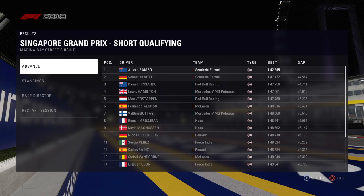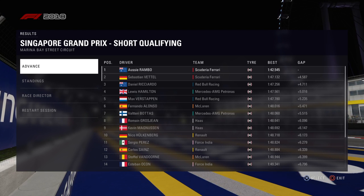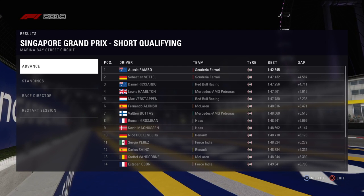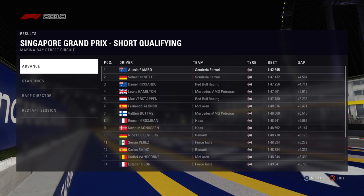As we wind down from the excitement of qualifying, here's a look at your top three. Scott, Vettel and Daniel Ricciardo. It's time to leave for now, but we'll be back tomorrow when the Grand Prix itself gets underway.